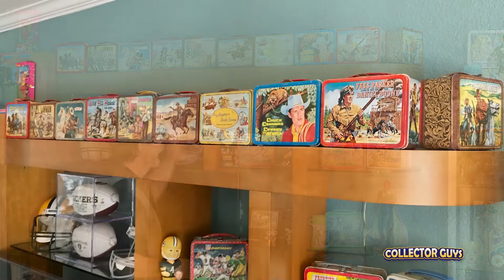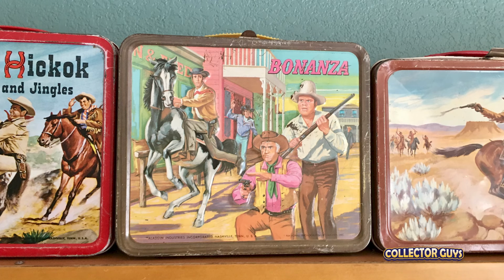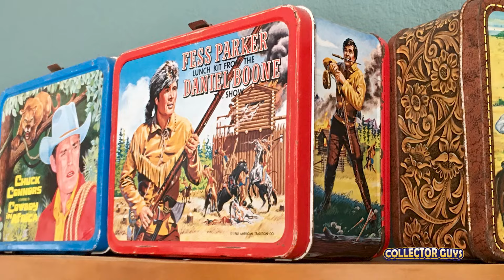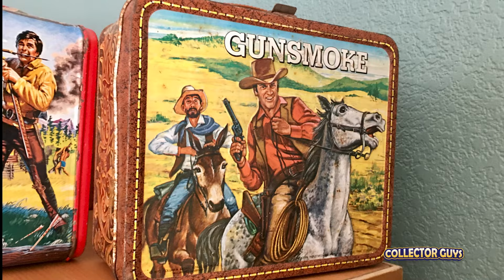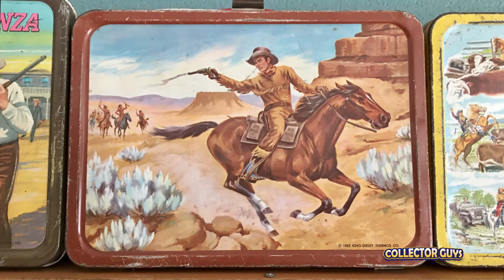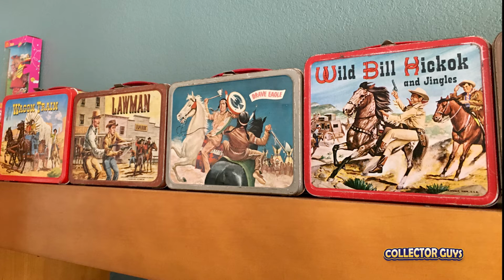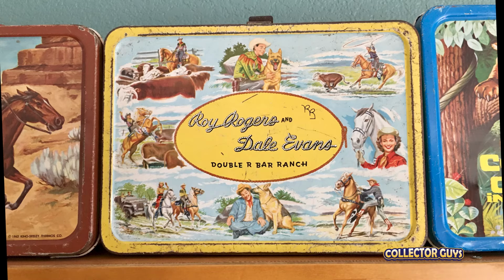On top of the entertainment center here, I have a whole bunch of Western lunchboxes. These are mostly from the 50s and 60s. There's some classic TV shows up here like Bonanza, Daniel Boone, and Gunsmoke. And some not so classic shows like Chuck Connors' Cowboy in Africa. To the kids of the 50s and 60s, cowboys were their superheroes. They idolized these characters. This was reflected in the popularity of the lunchboxes during that time.